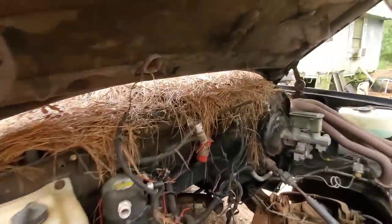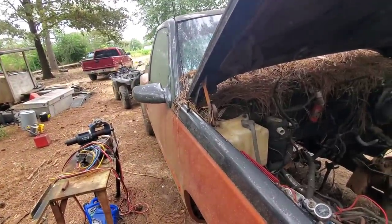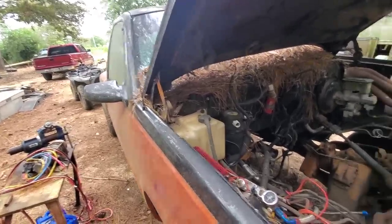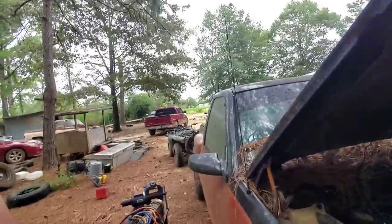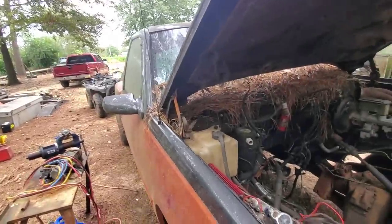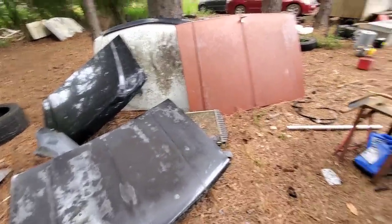You can tell it's been sitting a while, all the pine straw and stuff growing all over it. I guess it's been sitting out there probably going on about 2 years. I'd have to look at the last video I put up of it. I think the last video I did was pulling the motor out of it, the motor that's actually in my C10 now, come out of this truck. That was probably about 2 years ago, so it's been a while. The hood pulled off, it's laying here with all the other hoods of unfinished projects.